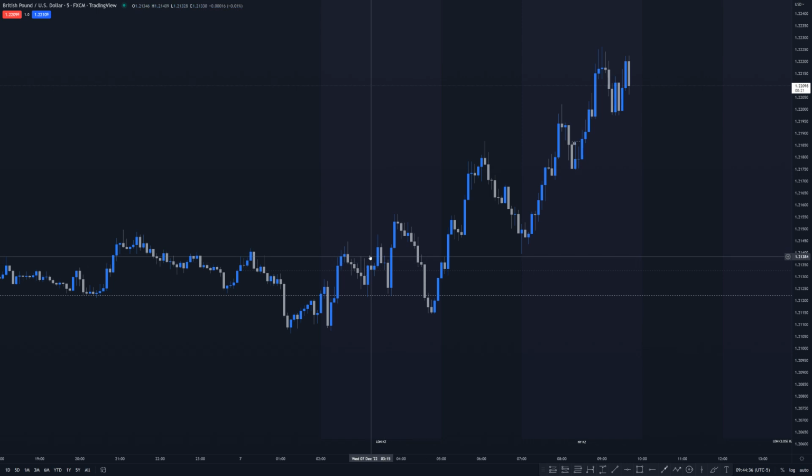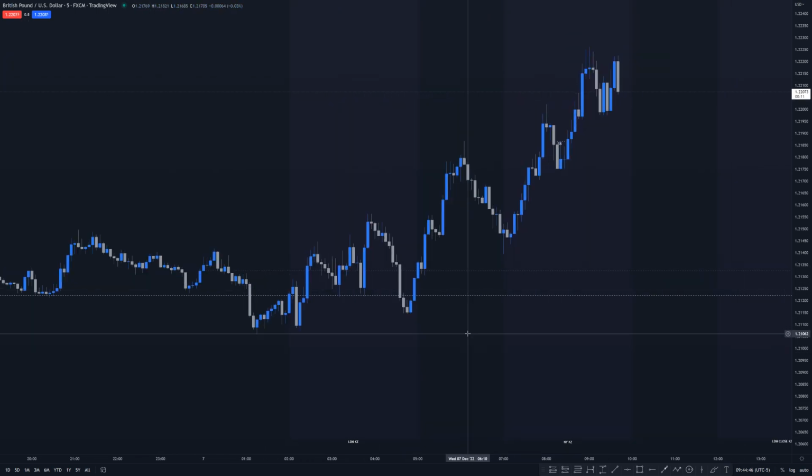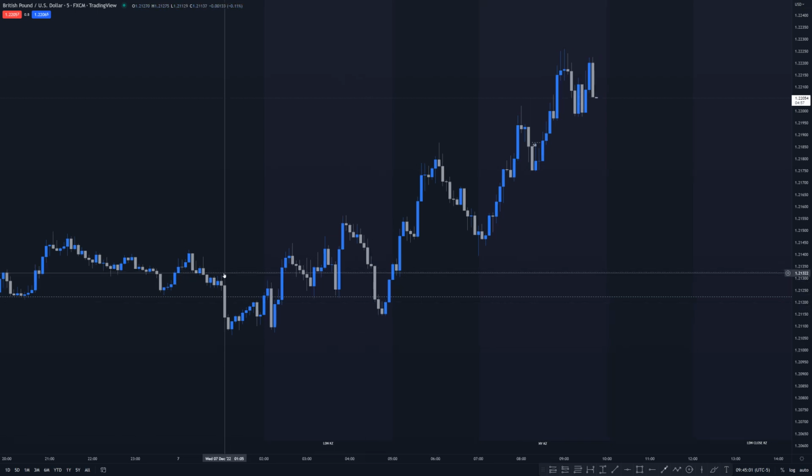On the 5 minute, as you can see, this is the London session. We had the push up, which broke these highs after taking out these lows over here, the sell side liquidity. The market came back and it reacted lovely. It came off this 50% equilibrium, really nice, and pushed through this line here, which is the new midnight New York. That gave me an indication that maybe we will see the market go long now and take out all the buy side liquidity.